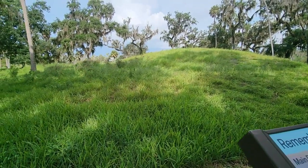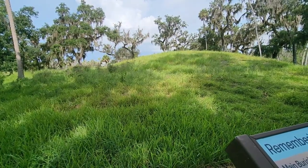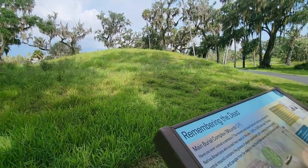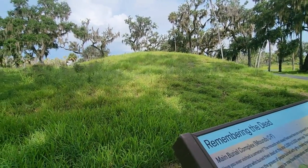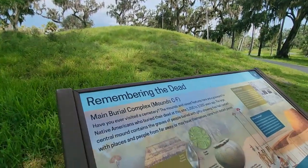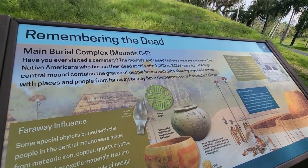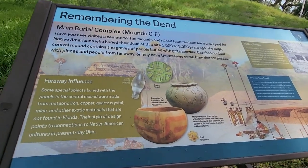And this mound was actually the main burial complex. So this is mound C to F. This is basically their cemetery. They would have buried their dead at this site 1,000 to 3,000 years ago. It contains the graves of people who were buried with gifts, and it shows that they had all different kinds of things. They had copper, and a lot of this copper would have had to come down from Michigan and Minnesota. That's why they think there was a big trading route that came down through here.